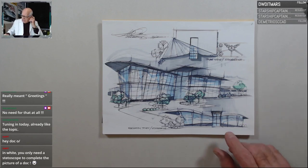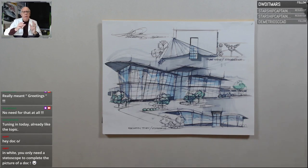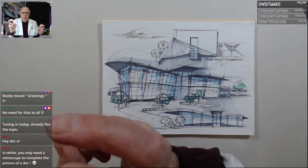But as usual, I started out with a series of just, and they gave me, I take that back, they did give me a couple of ground rules in terms of what the concept of this visioneering system was going to look like.